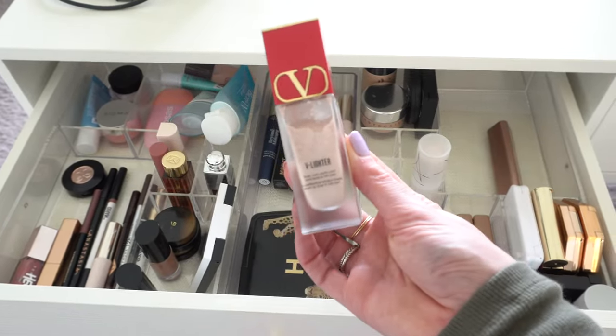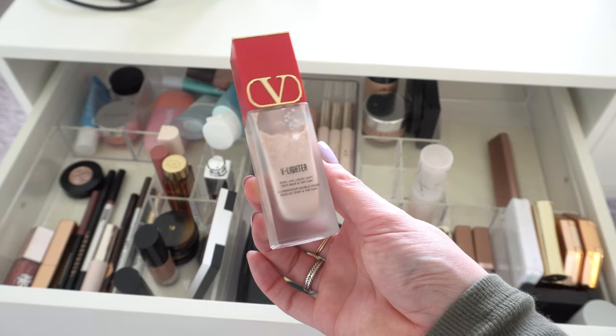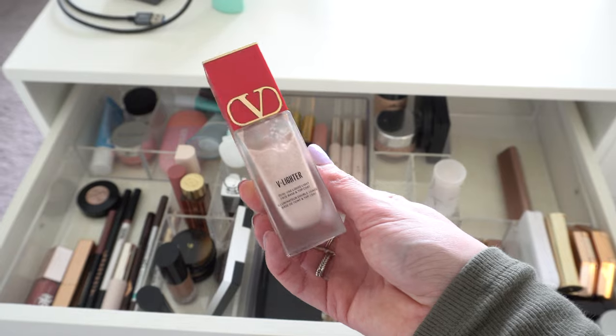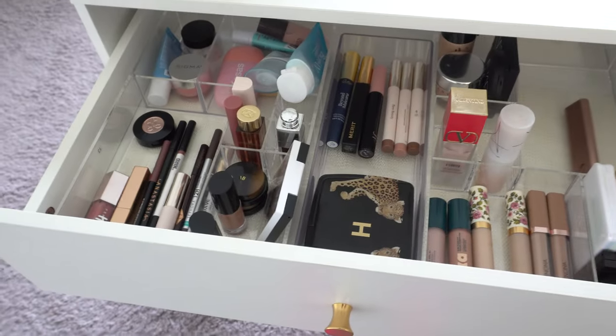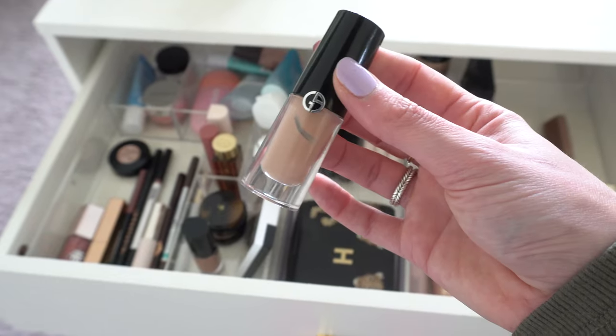This I still kind of feel the same about, the Valentino V lighter. It's fine. I don't dislike it, but I just don't love it. The smell, I don't know. It's just not my favorite thing, but I'm glad I put it in and got some more use out of it this month. And then the other product I've used practically every day, as you can see.